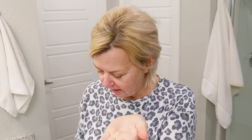So again, I'll just take about half a dropper full, put it into the palm of my hand, rub that together, and that just gets patted all over my face, down my neck, onto my décolleté, and then I finish up on the backs of my hands. And you can see that my skin is looking much more hydrated and plumper already.